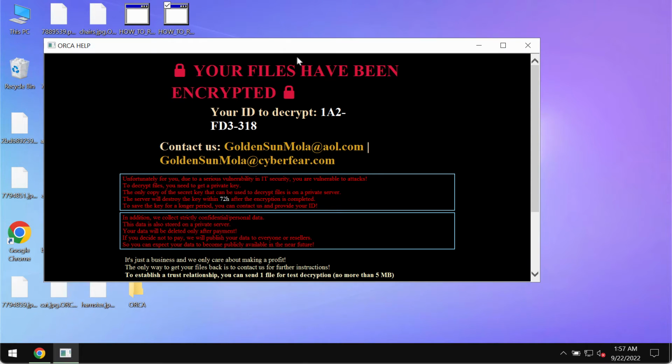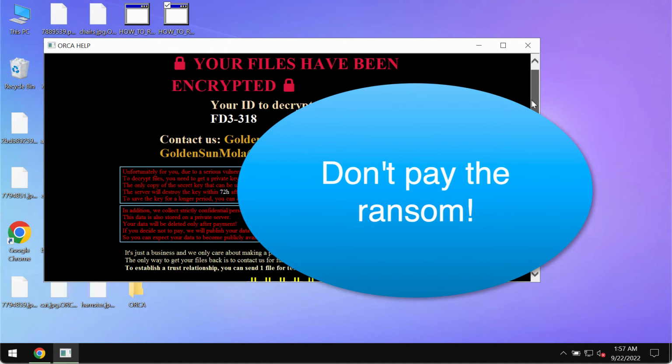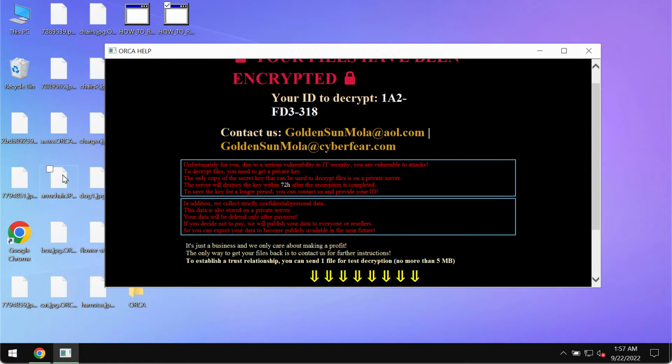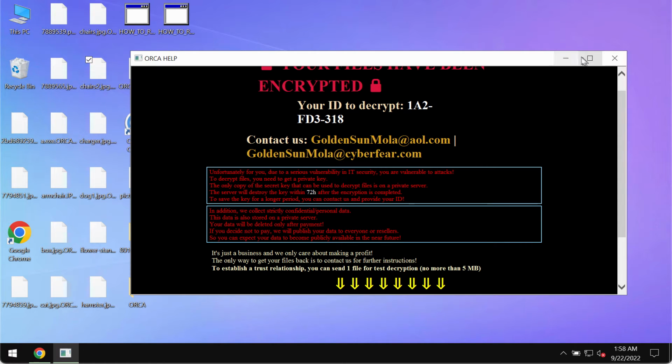The ransomware drops this ransom note mentioning that your files have been encrypted and that you need to pay the ransom. But paying the ransom is not a good solution. This does not guarantee that your files will be restored, so don't ever pay the ransom.